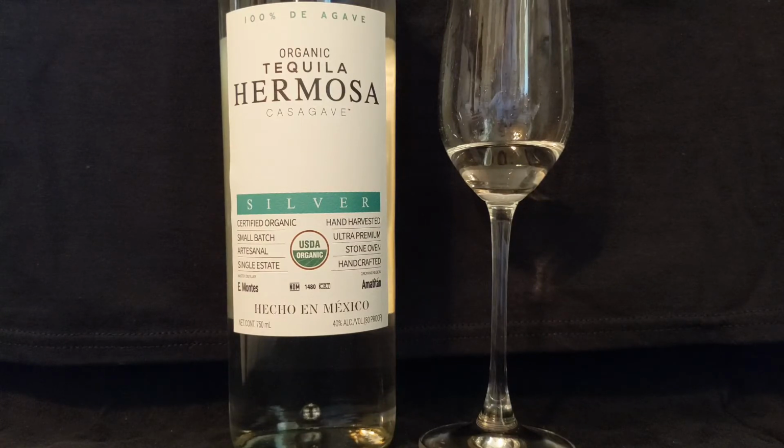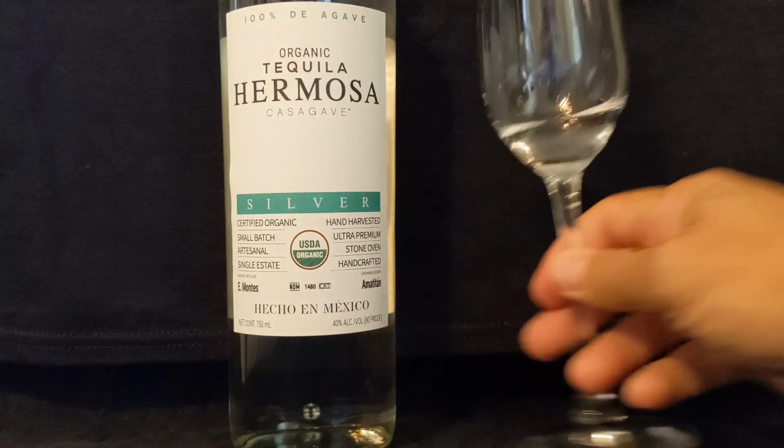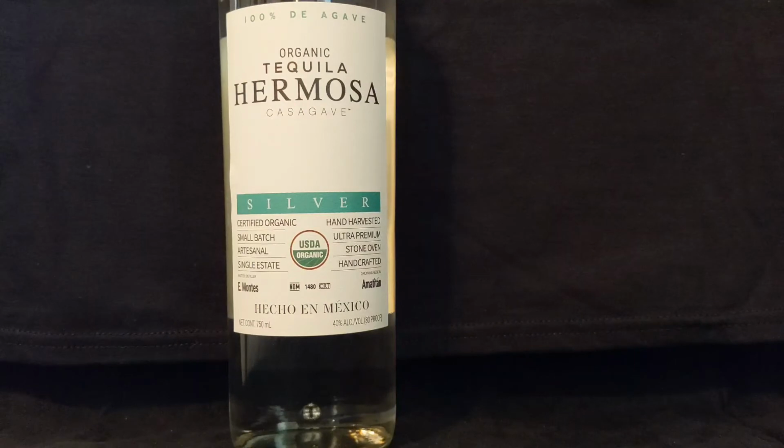Oh, that's good. That is interesting. There's absolutely no burn on that whatsoever. Very silky tequila in the mouth. Very silky feel. Hold on, I need another sip of that. Because I usually sit there and take it in, but man, I was caught off guard by how silky smooth that was, to be completely honest. So I gotta take another sip.